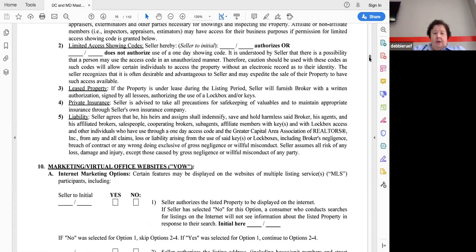The property is under lease during the listing period. Seller will furnish broker with a written authorization signed by all lessees authorizing the use of a lockbox and/or keys. So if you represent a seller who's also a landlord and they're selling their property that has current tenants, no matter what jurisdiction you're in, the tenant has to be brought on board. The tenant has a lease that says X amount of days, depending on the jurisdiction and the timing and why it's been listed for sale. So many days to allow the property to be shown, and they have to agree to it.